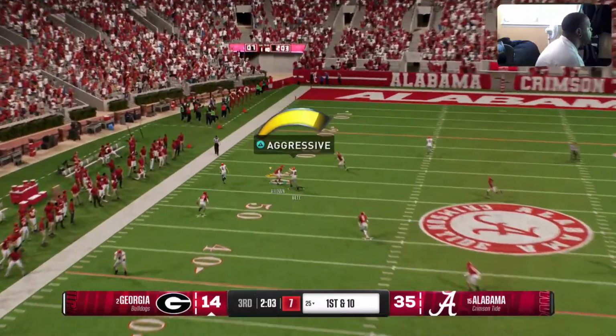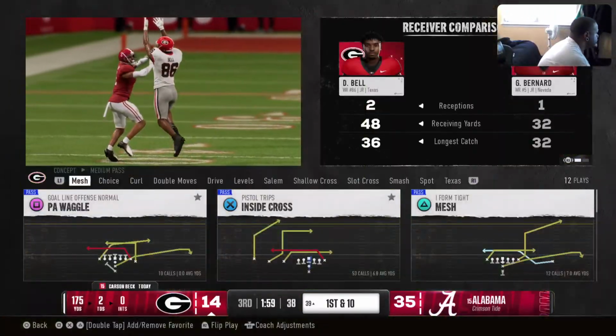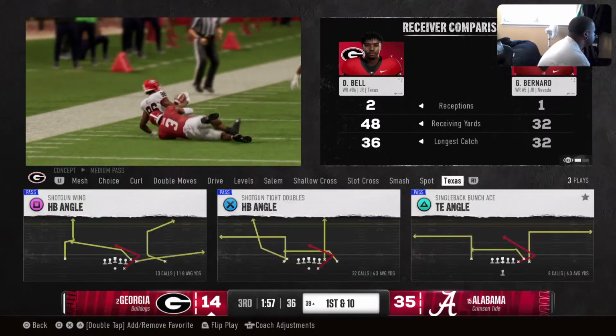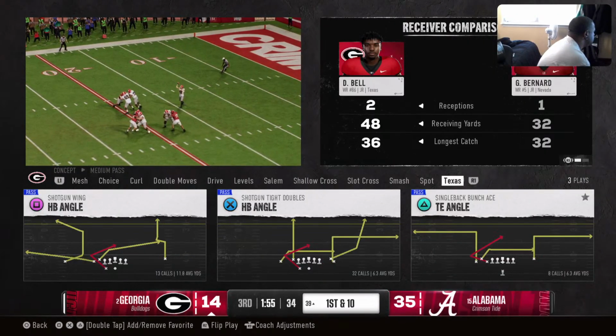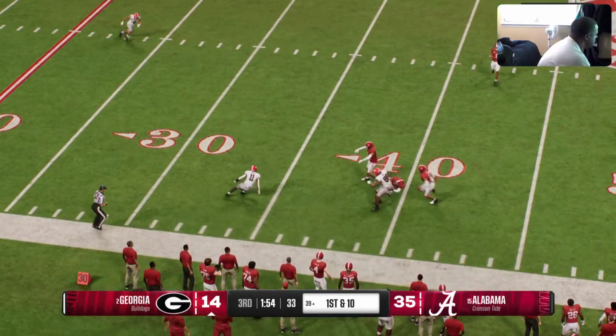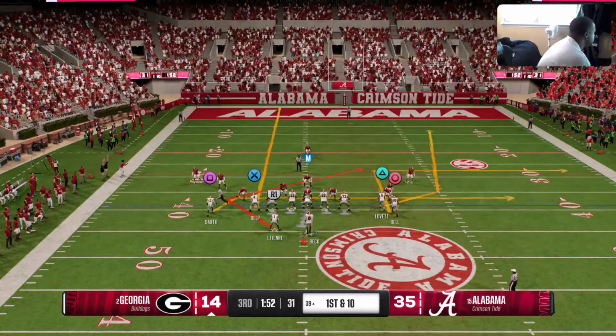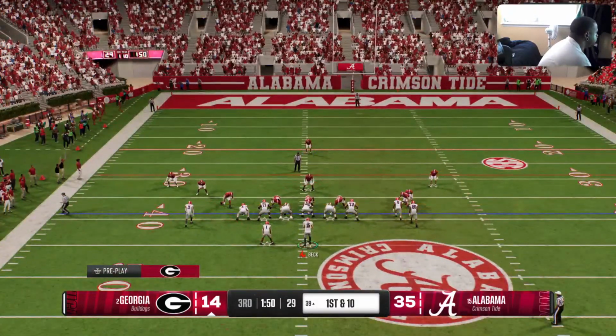Going over the top. Makes the grab on the left side. And there was lots of space as he gets it to the 39-yard line. What a beautiful throw and catch on this play, and I love the job the receiver did tracking the ball in the air. Nice job of locating the throw and then hauling it in.